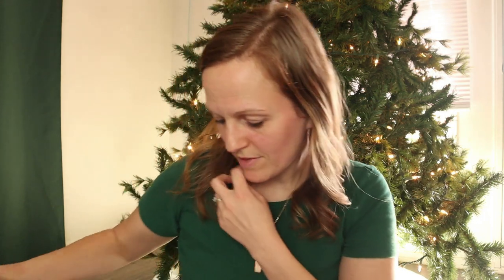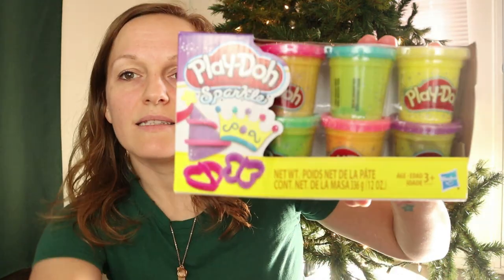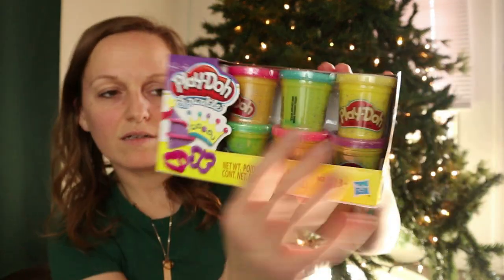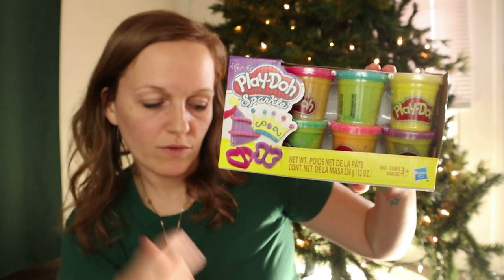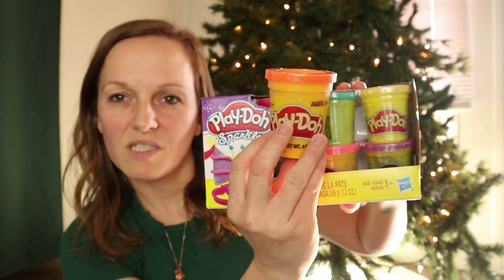So the last two items that I got her is this little princess kit for Play-Doh. It's not like those huge Play-Doh packs that I showed you from the baby. Here's the baby's Play-Doh. So you see it's tiny.